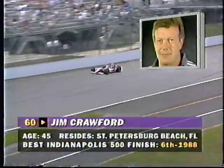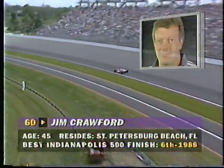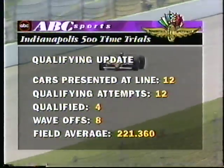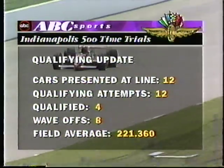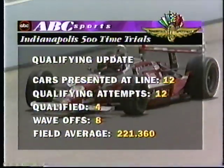Well, you've missed nothing. Jim Crawford has just pulled out of the pits. We've had a little lull in the qualifying here while they moved Crawford's car down through the qualification run. Thus far today, since the track opened, it's been non-stop qualification. Jim Crawford moving up to speed. 12 cars have been presented. All 12 went out on an attempt. Only 4 of those have qualified. And the field average is 221.360 miles an hour.